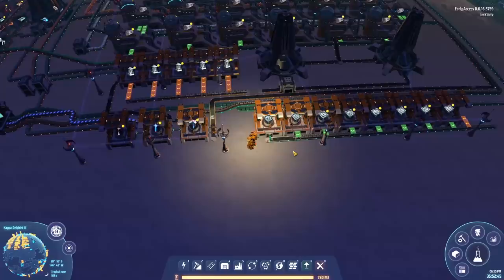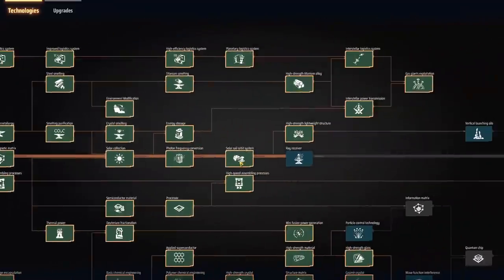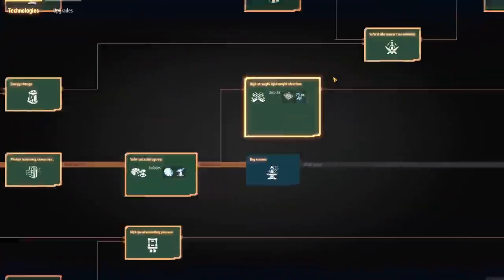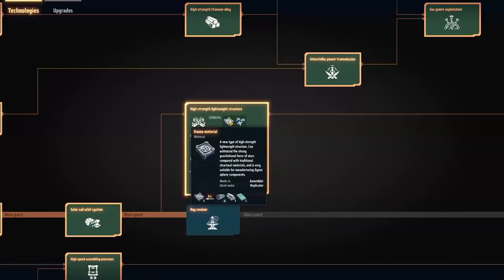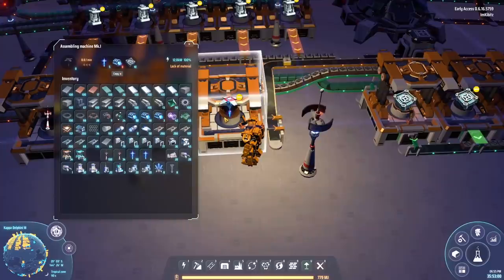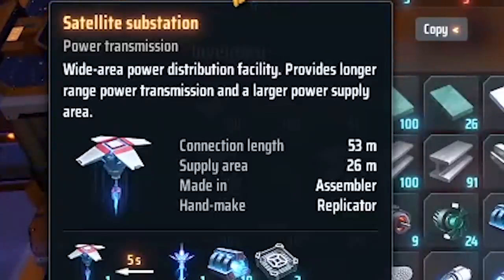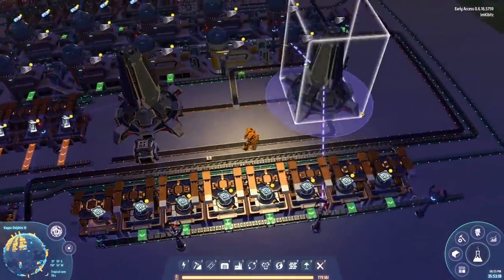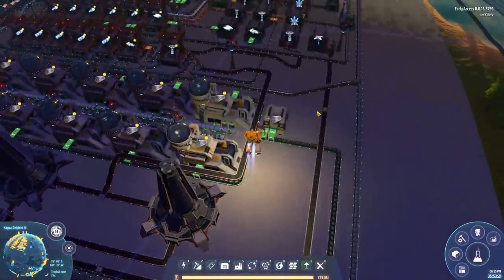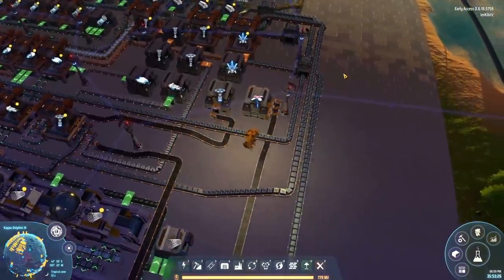So I've done a little tiny bit of prep to get these planets going. I've unlocked some new tech, the solar sail orbit system, and mainly the high strength lightweight structure. So we can get these frame materials, and those frame materials help us build these guys, satellite substations, which are like the Mark III power supply type deals. Now, I've never actually used one yet, so we can see what's up there. Once we get them, I've been making them for quite a while.